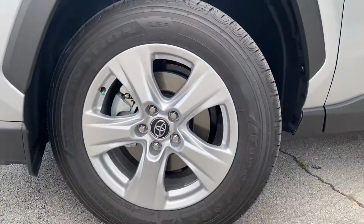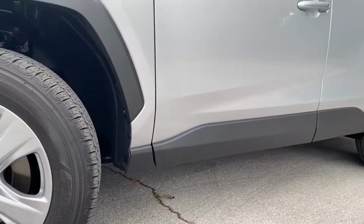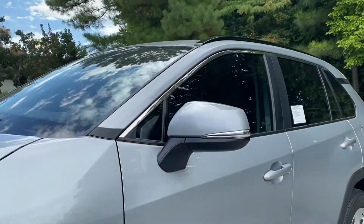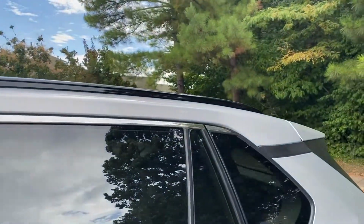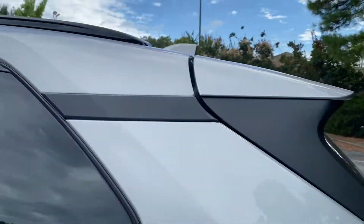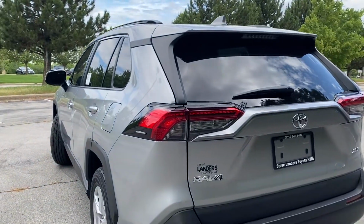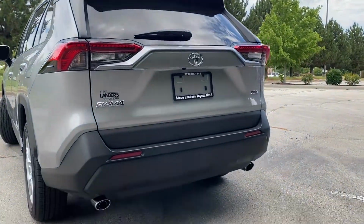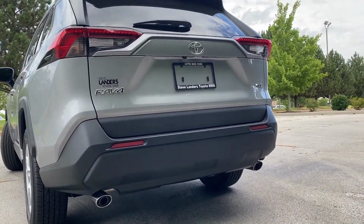We've got these nice polished 5-spoke 17-inch aluminum wheels. And down below we've got some black body cladding, body color mirrors with turn signals, and black roof rails. We've got that new floating roof design that debuted for the 2019 model year for this generation of RAV4. Back here we've got dual outlet exhausts with some more black cladding and XLE badging.